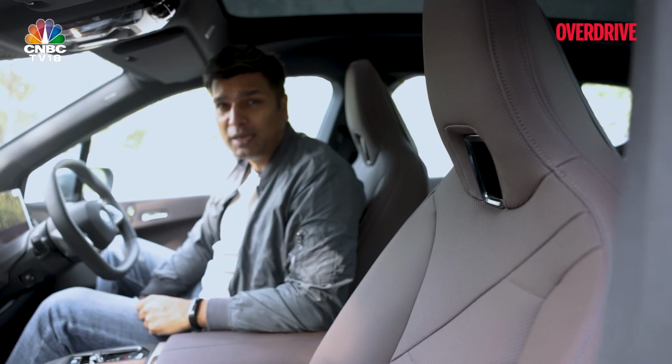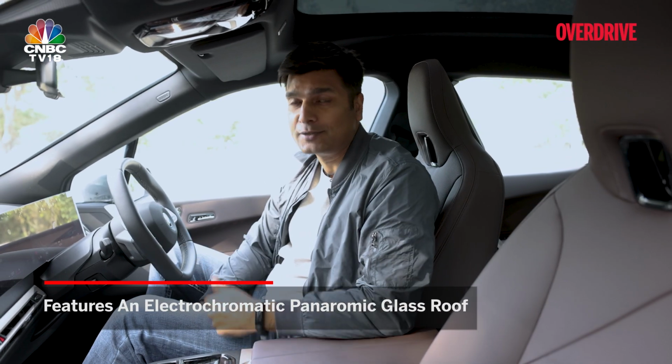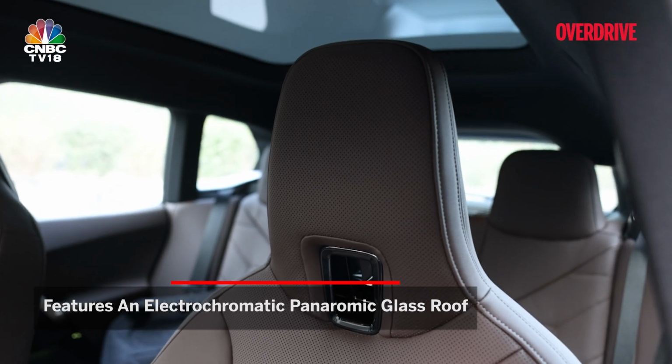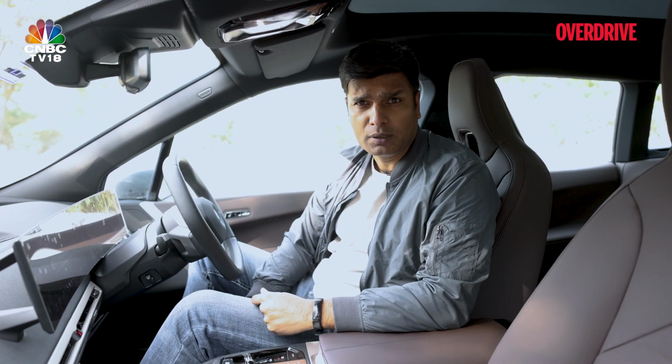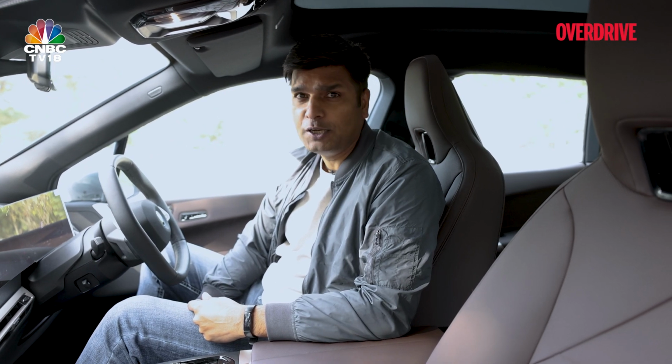One more element which is very unique is this huge glass panel which looks like a panoramic sunroof, but it doesn't open. You just have to press this button. With that, you can turn this into a transparent or opaque glass panel, which will be helpful depending upon the climate you're driving in. In case you're driving in Delhi in May, June, I think this opaque scene is better.